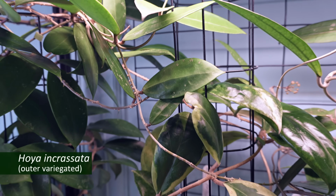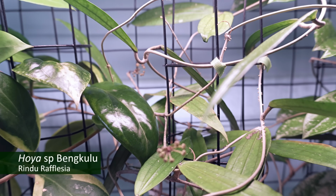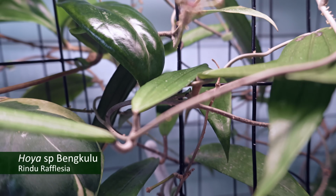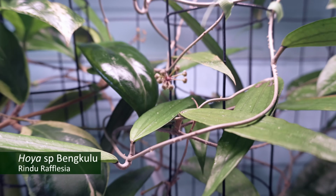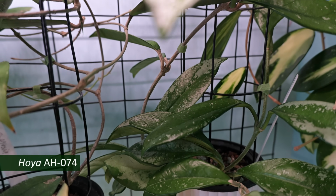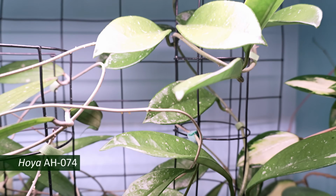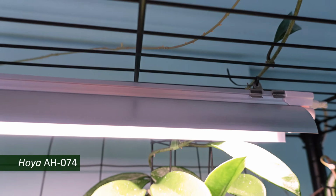And we had our struggles for a while. And then Hoya species Bengkulu Rindo rafflesia. And it is getting ready to bloom. And next to that is Hoya AH074, doing very well and making its way up through the top of the grow shelves.